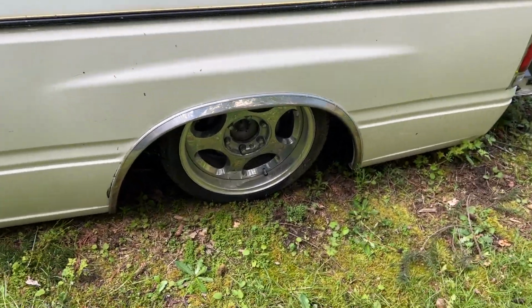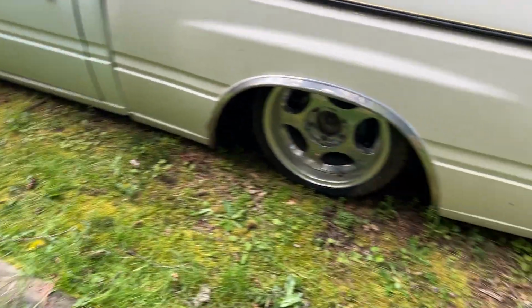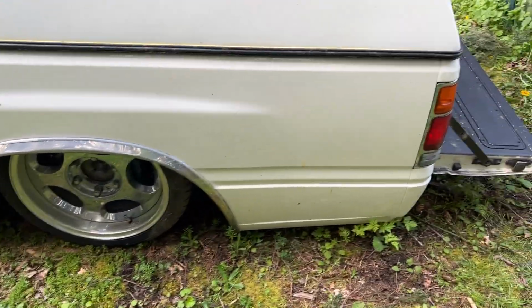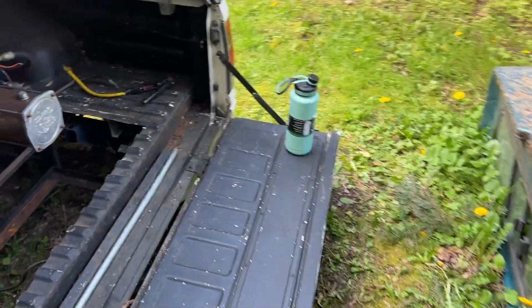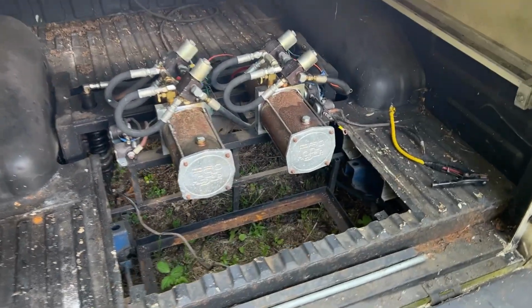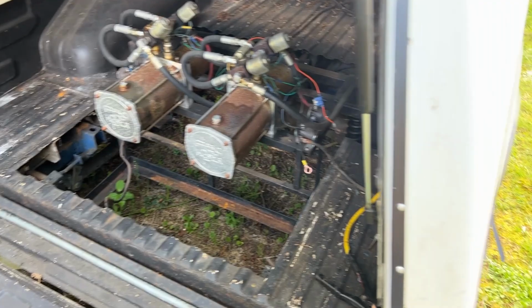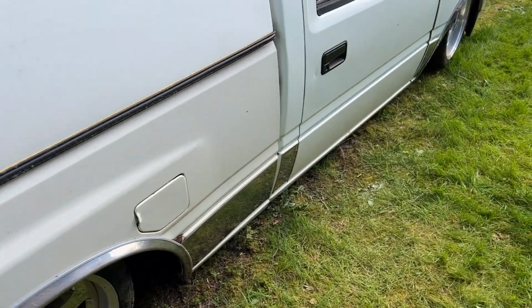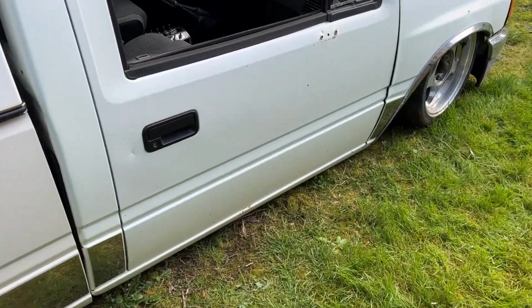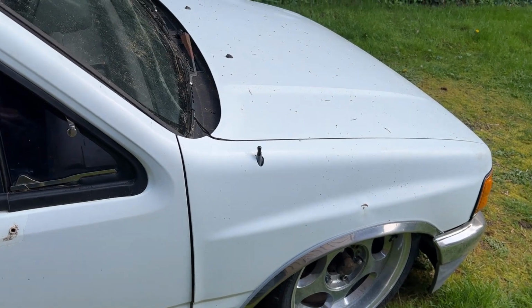The fender trim, that was one of the very early cool mods I did to it. And of course the rocker panels. And then it's always had hydros. Air wasn't really a thing when I started this. I did the hydros, they went on in 94, 95, something like that.